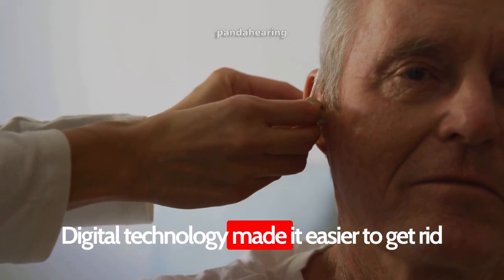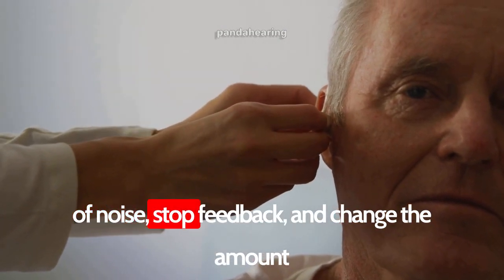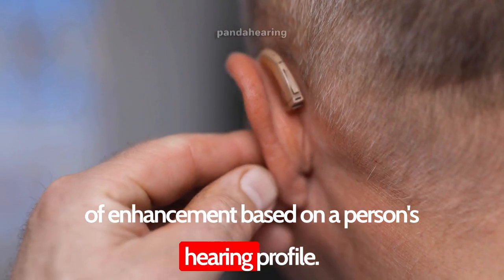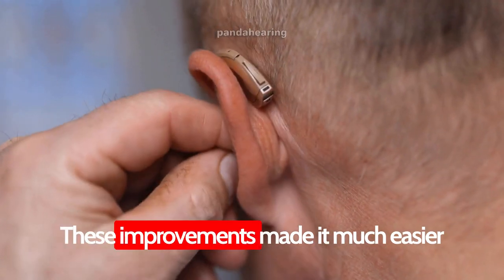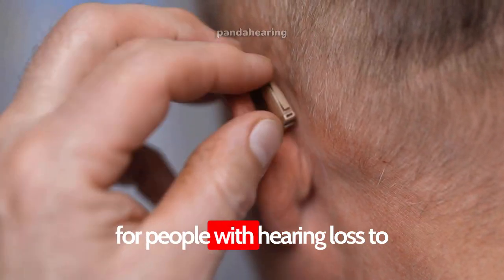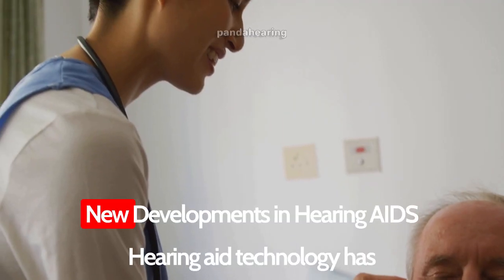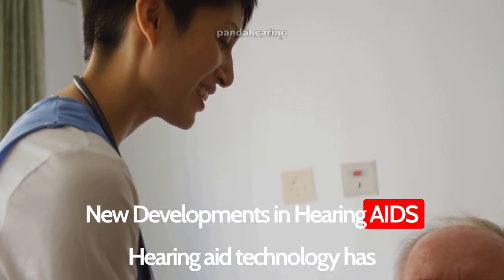Digital technology made it easier to get rid of noise, stop feedback, and change the amount of enhancement based on a person's hearing profile. These improvements made it much easier for people with hearing loss to understand words and listen comfortably.